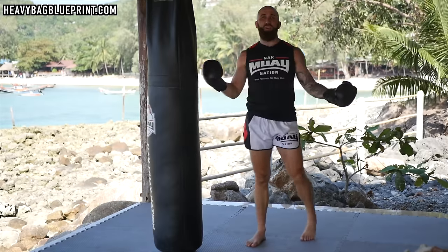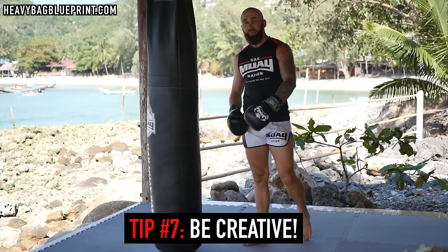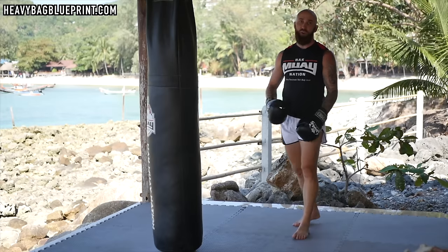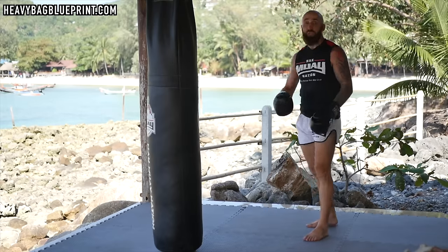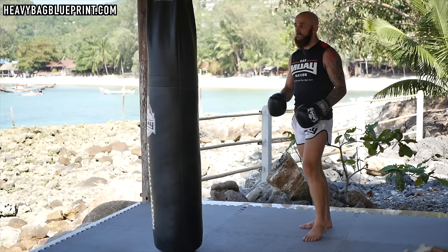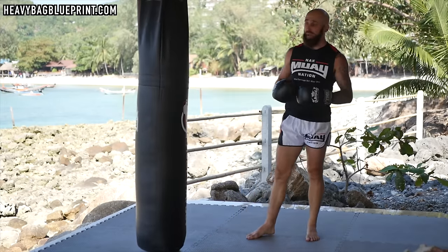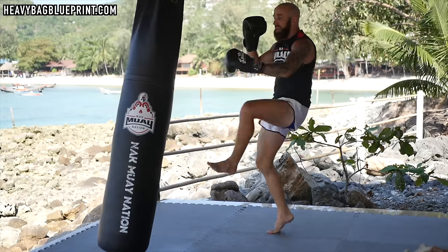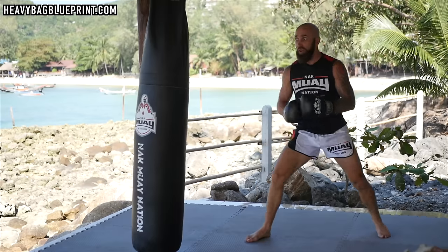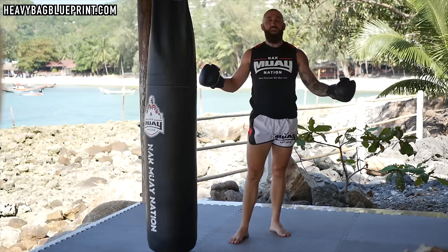Tip number 7 is be creative, okay? Have fun. This is a great time to experiment and try different types of strikes, techniques, and variations that you might not be comfortable trying out in sparring or in a fight yet. So for example, spinning back elbows, spinning kicks, flying knees, switching stances, fighting in an opposite stance, which I'm a big proponent of and I would highly recommend, using jumping teeps like the Sanchai, or using the scissor kick, right, like Sanchai, or even the cartwheel kick, aye, like Sanchai. Whatever it is, be creative, have fun.